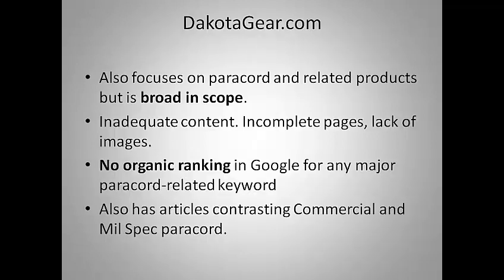Okay, let's take a look at DakotaGear.com. This site also focuses on paracord, but not just mil-spec or commercial paracord, but any kind of paracord and related products. The site is only partially fleshed out. It needs a fair amount of work. It has no organic ranking in Google for any of the major keywords. It literally does not show up in the first 100 results for any keyword.